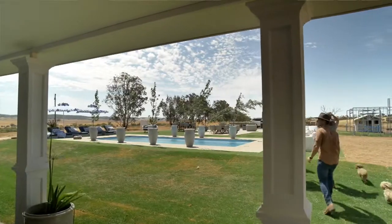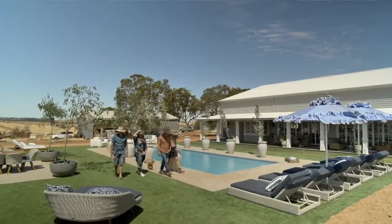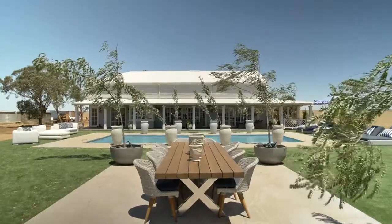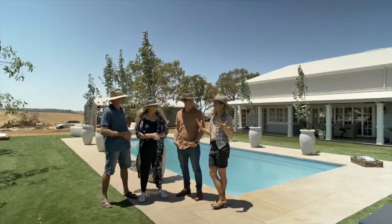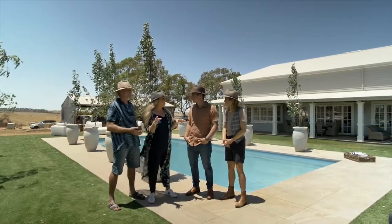Just when I thought there couldn't be any more seating in this house, I go outside to the pool area and it is seating galore. This really feels like the ultimate farm resort. And I feel like I'm out in the elements because of that heat. Oh yeah, it's kind of hot. And this is a cool day, I might say.